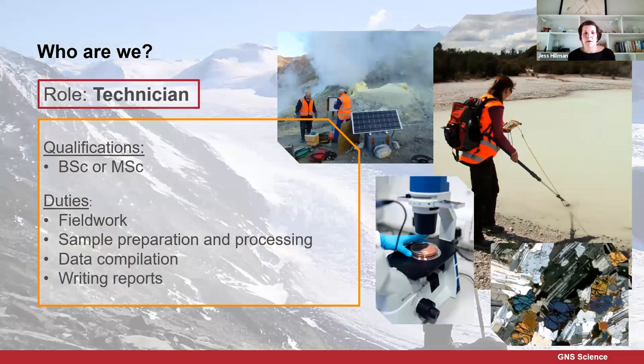Then another big part of the science team is technicians. So generally, our technicians have either a bachelor's or a master's qualification. Our technicians are very heavily involved in fieldwork. So this is a really practical, hands-on role. It's really good if you're interested in science, but you're not so sure if you want to do the writing up and writing applications for grants and that kind of thing. It's a really good role to get more involved in science and be really hands-on with what you're doing. But there are definitely opportunities for further training and even study.